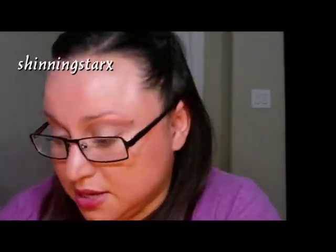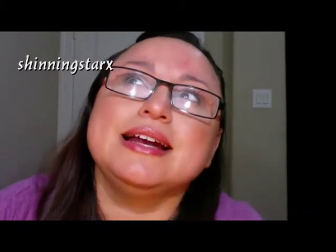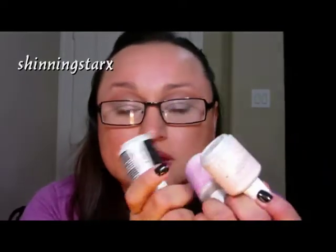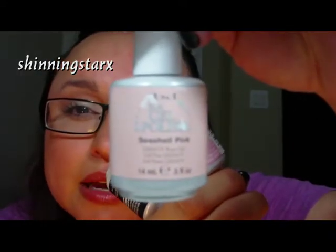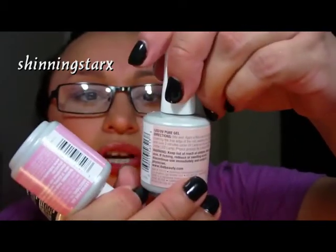I will wear it. Okay, so as I said, I have been trying to find a pink, but not a see-through pink, and not like a pastel pink. I don't even know how to explain it. But I had these things on my Amazon wish list, so I had been getting them little by little, and I just finally got my last one yesterday, which was this one. This one is IBD Seashell Pink. And this is also gel.